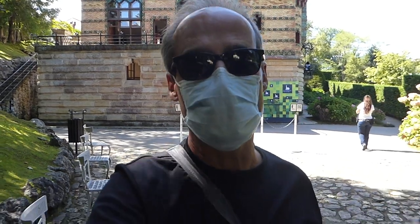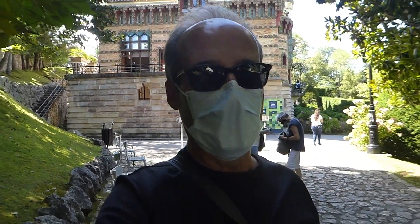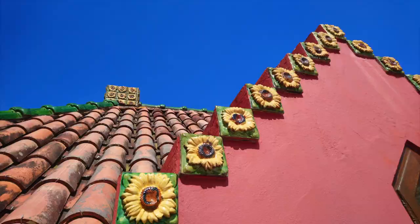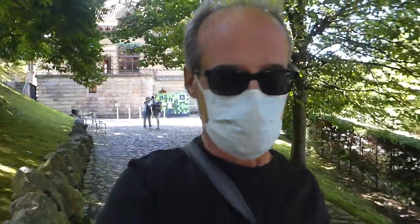Needless to say, you need to stop here when you're in Comillas. If you love architecture, if you love Gaudi, I think I've taken an hour and a half worth of video and thousands of pictures. How I'm going to distill all of this down into 10 minutes, I have no idea. You have to go here yourself to really appreciate it.